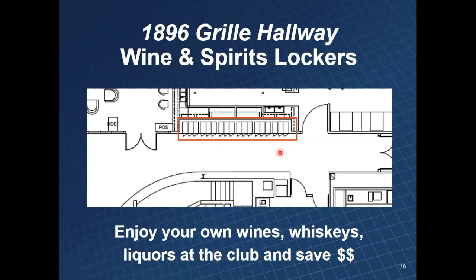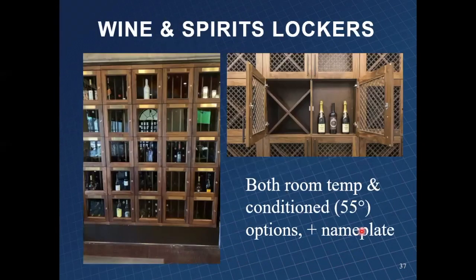you a corkage fee for your wine, or just a setup per drink for the whiskey that you love. It's going to be a nice enhancement to what the club offers. This is our vision for these lockers, what they're going to look like.